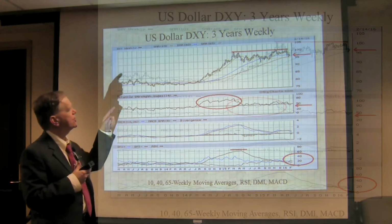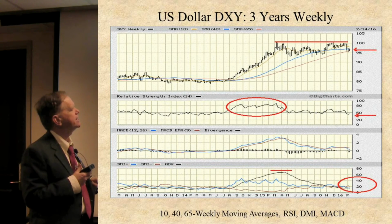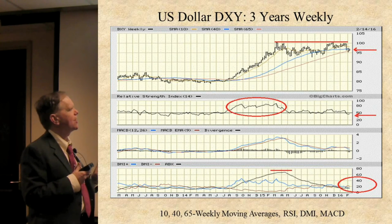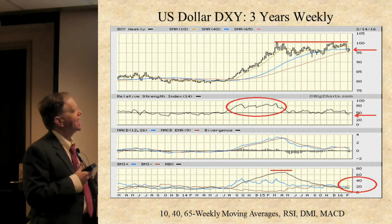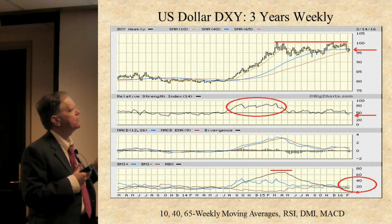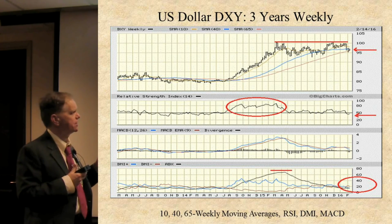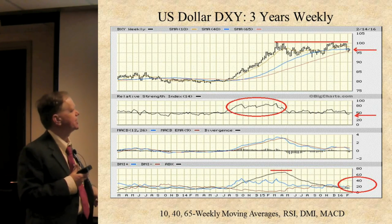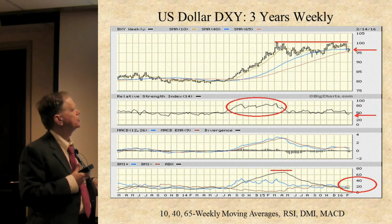Now the dollar should have broken through 100. It tried to do this in January. It failed. It failed that in November. So it looked like, okay, it gets another chance. It failed to do it this time. It's actually fallen to that 65-week moving average. And if it falls below it, which it hasn't done yet, then it's likely going to turn bearish because that yellow line is going to cross the blue line, then it's going to cross the red line. This will take 2 months, 3 months. It's not going to happen tomorrow.